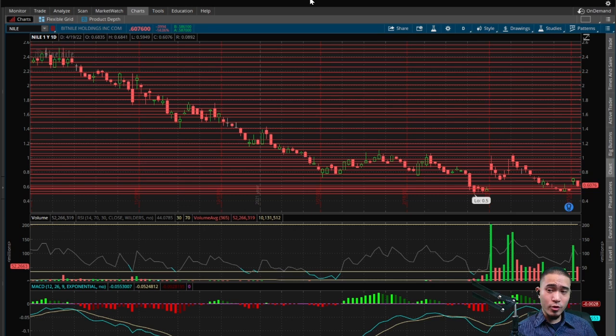RSI is currently at 44. So according to the RSI, the current price of 61 cents should be a little bit higher. And this did 52 million in volume today. Very significant volume, way above the average of 10 million. So this sell-off today was confirmed by the volume.